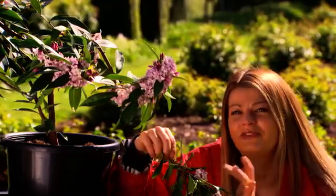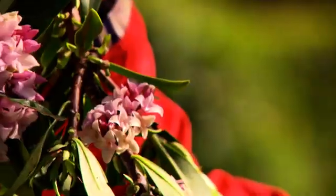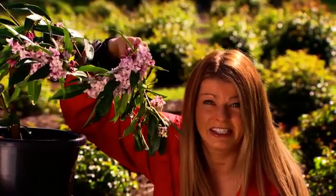This is a little branch of Daphne odora, so the Daphne that all of you would be familiar with. Just take a look at the difference in the flower size. So Perfume Princess has flowers that are about 4 times bigger. The leaves are bigger too, which means it's a much showier plant.